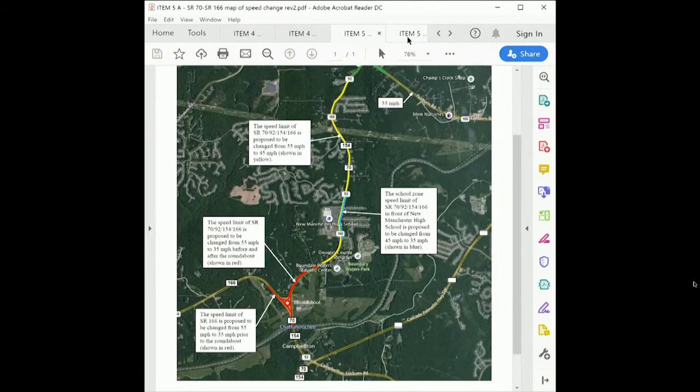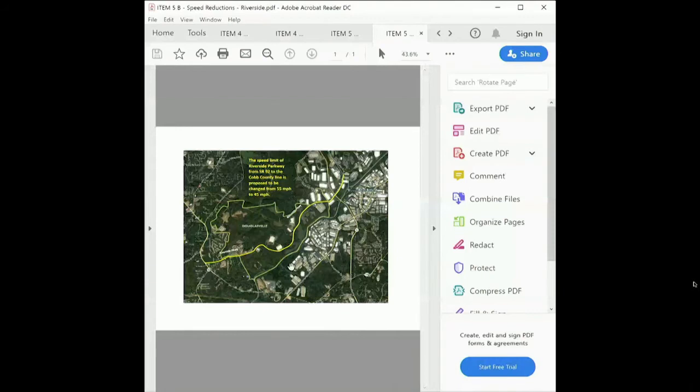The other slide will show what it's going to do along Riverside Parkway, and that is strictly going from 55 to 45 miles an hour the entire stretch. We've had discussions with the city. Some of this road segment is within the city, and they would have to enact the same changes, and they've indicated that they would do so in concert with what the county's proposing, or what we're suggesting the county consider.